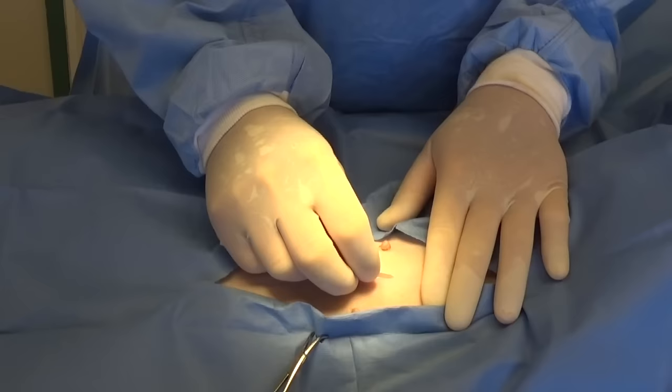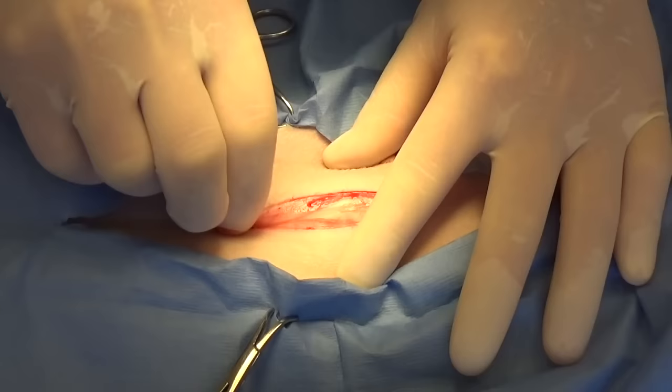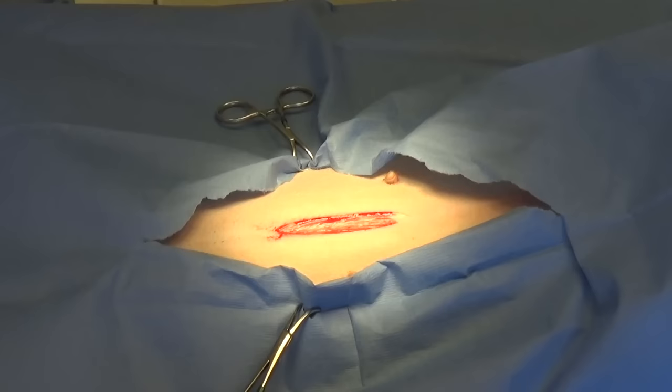Okay, we're going to cut. You'd be surprised how little it bleeds when you cut down the middle where the blood vessels are not. So see that big old wound I caused right there? It's not bleeding because there's no major blood vessels here.